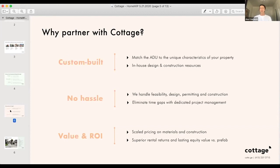Second, on the no-hassle process, ultimately we're taking care of it for you. We can handle feasibility, design, permitting, construction, every step along the way. We're also helping make introductions to financing partners that we find understand ADUs and provide competitive rates. And third, in terms of value, we are able to get access to pricing because we're doing this in a partnership at scale with our general contracting partner, which you are not going to get independently. That results in a better ROI for your project.